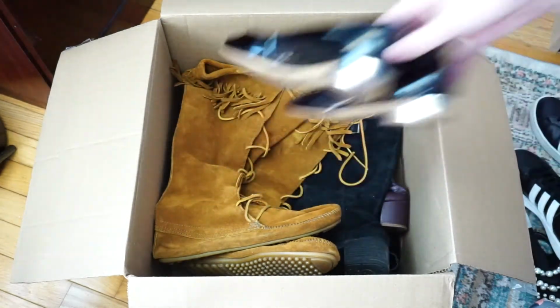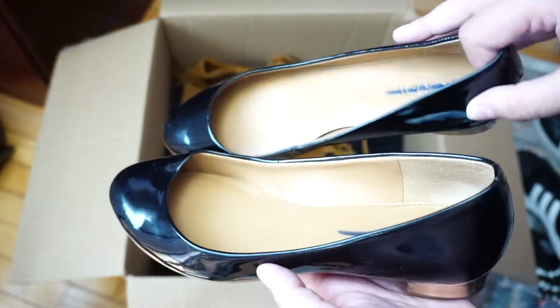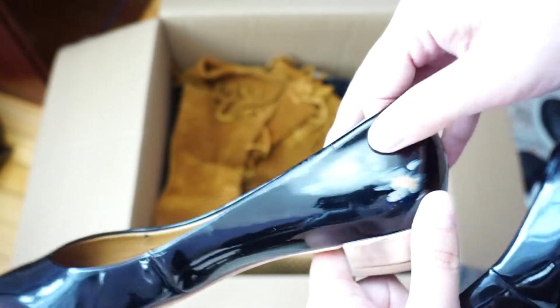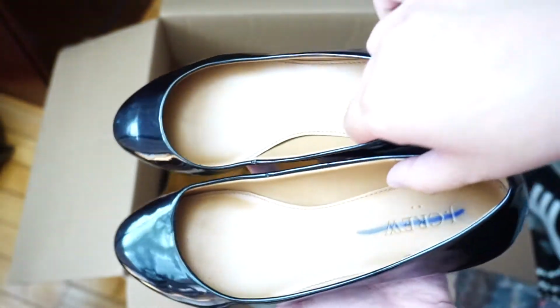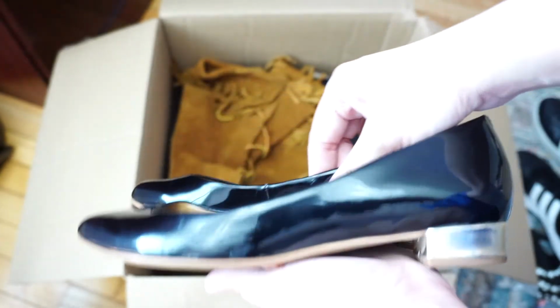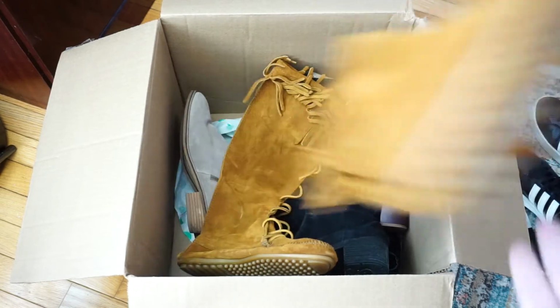This is a pair of J.Crew black patent leather, just these little low heels. They do have this thing here, so I don't know. I'm probably gonna sell it as is or try to fix that, but they seem to be in okay shape. Otherwise I will sell these maybe for like $15. J.Crew. They are a size 8, I believe. 8.5, so they might fit me if they don't sell.